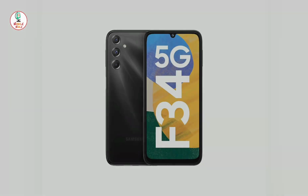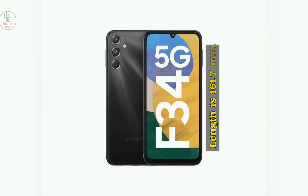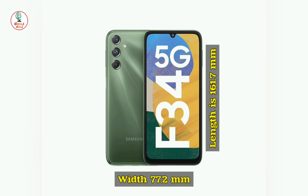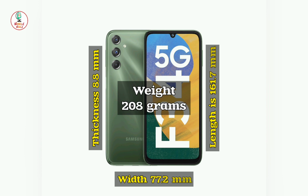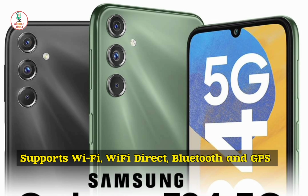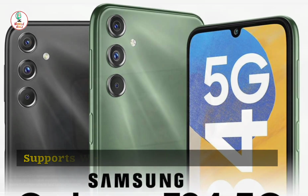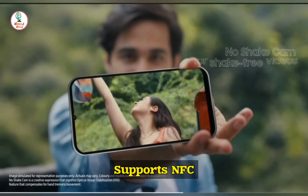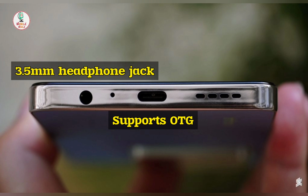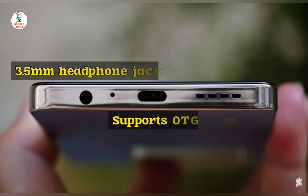Phone dimensions. The length is 161.7 millimeters, width 77.2 millimeters, thickness 8.8 millimeters. As for the weight, 208 grams. The phone supports Wi-Fi, Wi-Fi Direct, Bluetooth and GPS. It also supports NFC for electronic payment and file transfer. It supports the OTG function to transfer files through the charging port. And there is a 3.5 mm headphone jack.